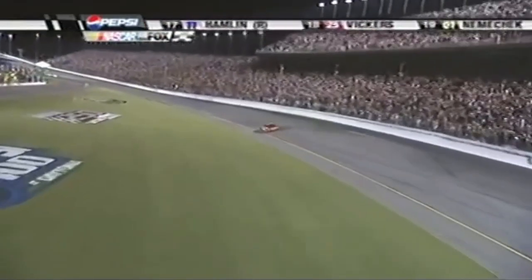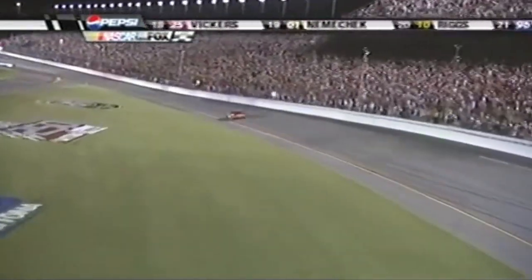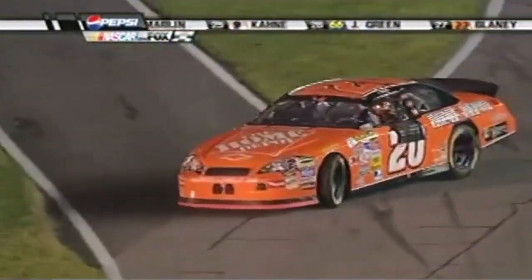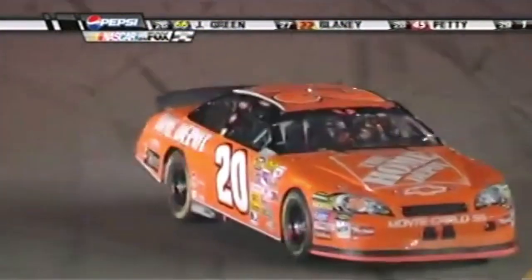Tell you somebody else that's going to enjoy this night. Matt Kenseth unofficially finishes 6th, and unofficially that will put him within 10 points of points leader Jimmy Johnson, who had a rough night in that 48 car. Yeah, and Jeff Gordon finished 40th, knocked him back out of the top 10.